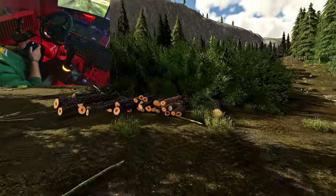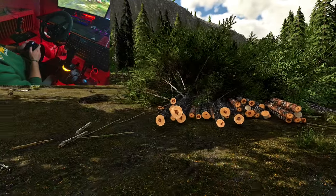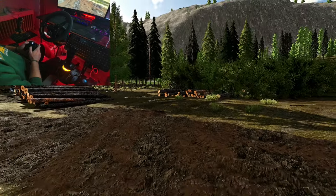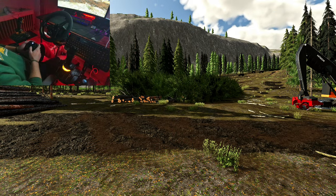So let's see here. That's quite a few trees that we're gonna have to process. Yeah, I think that'll be the end of this episode. We'll pick up processing next time.